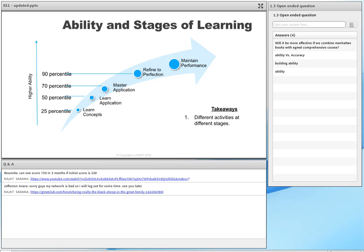Will it be more effective if we combine Manhattan books with the e-GMAT comprehensive course? No, it will not be. It's a recipe for disaster. If you want to go with Manhattan books, just go with them. Don't bother about our course, because ultimately you would come to us. So that part I know.